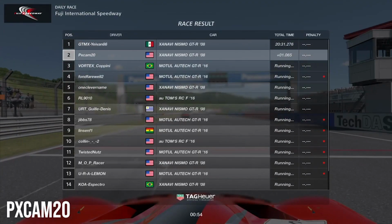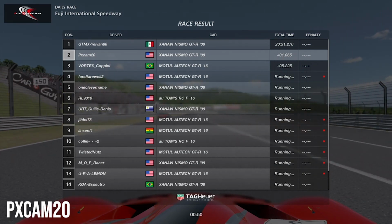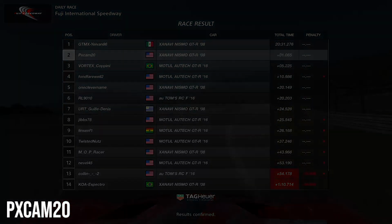So not too shabby. We started off in third, was able to gain a position and finish in second on one of my favorite racetracks. The reason why I love this racetrack is because it just offers so many battles and you can just have so much fun, especially with that long straightaway.